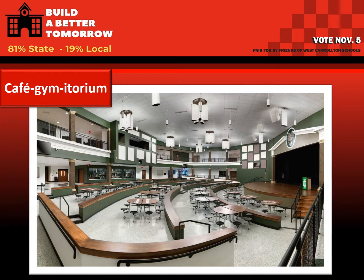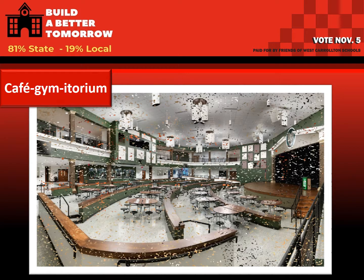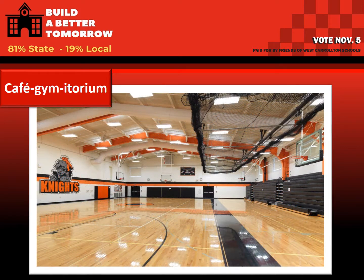In our new facility, our students will have a new cafeteria with a stage that can be used for concerts and other school events. There's a lot of natural lighting and space. This is also known as a multi-purpose area. The gym space is completely separate. This helps with scheduling as we do not need to stop gym in order to serve lunch.